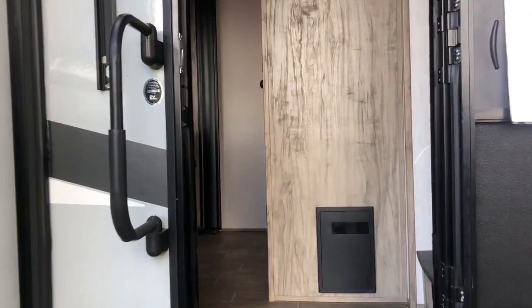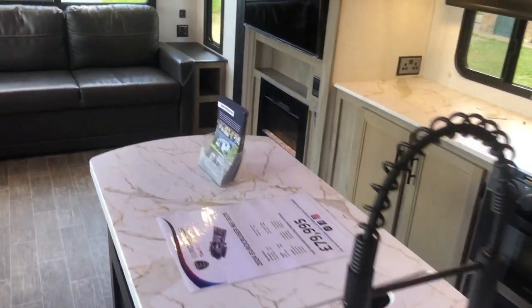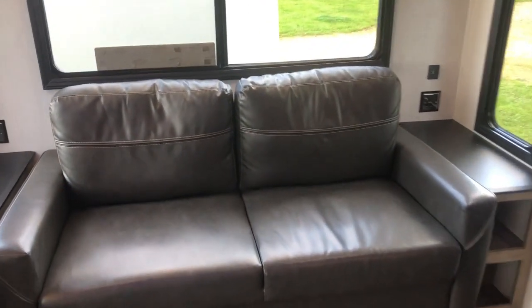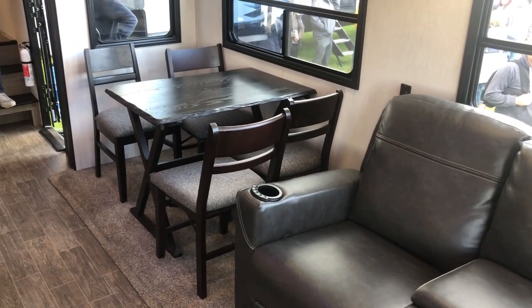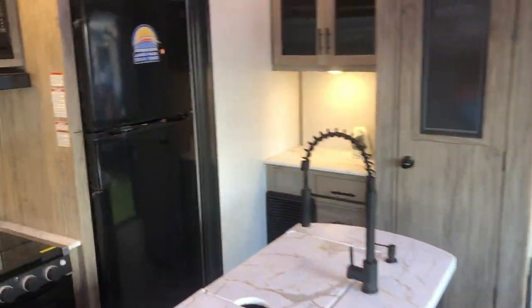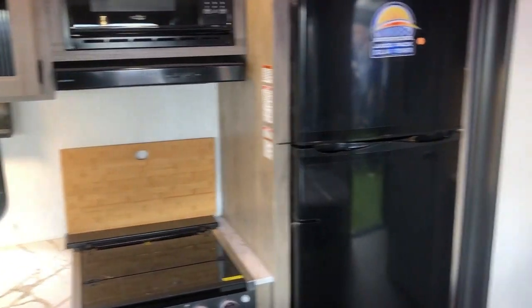So I'll just quickly take you up the steps and show you through into the kitchen. And yes, it's actually got an island unit and two settees, genuine leather I presume, and a proper table and chairs, and all the usual kitchen equipment. So how about that? And that's just the kitchen.